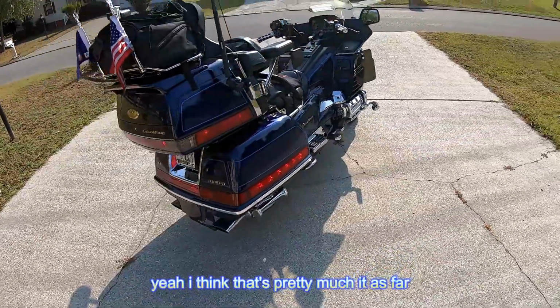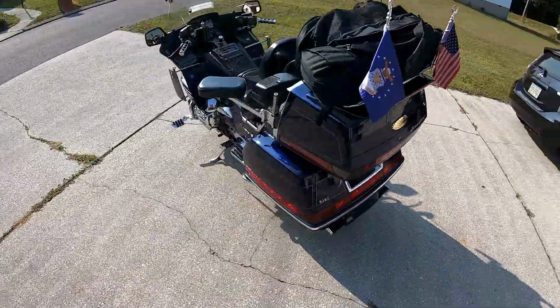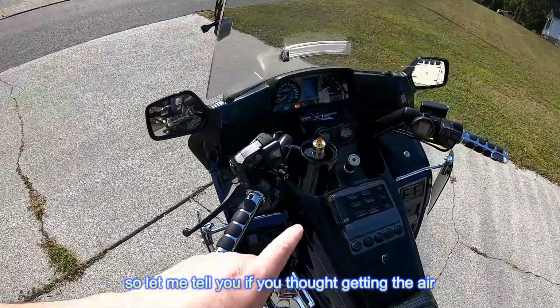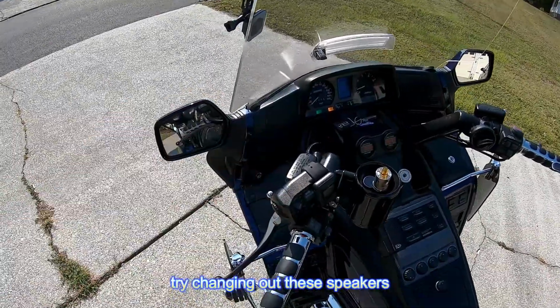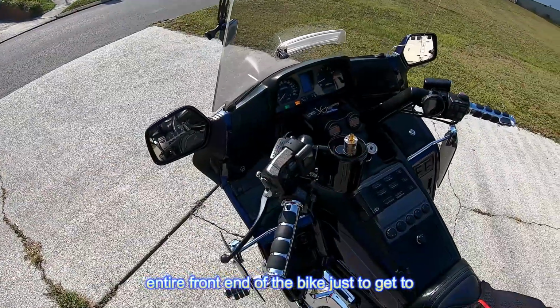Yeah, I think that's pretty much it as far as getting it ready to go. Also put in new speakers. Which, let me tell you, if you thought getting to the air filter was difficult, try changing out these speakers. Basically, you got to take off the whole entire front end of the bike just to get to these speakers.